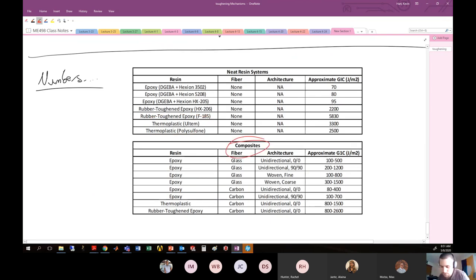All right, now let's compare that to composites that we fabricate. All right, so all epoxy resins here with different types of glass and different general architectures. We see that we have glass, we have carbon, we have epoxy that's unmodified and a variety of different architectures, but kind of regardless of the architecture, you still see that the G1C values are in the range of like 100 to 1,000. All right, not that great. But once you start creating composites out of thermoplastic, well, now you get some increases, though it's not tremendous, 800 to 1,500. And if you start including rubber toughened epoxy inside your composite, that's kind of the moneymaker.